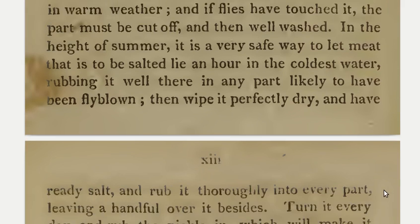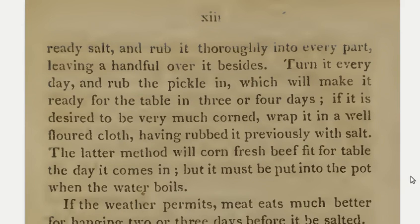Then wipe it perfectly dry and have ready salt and rub it thoroughly into every part, leaving a handful over it besides. Turn it every day and rub the pickle in, which will make it ready for the table in 3 or 4 days. If it is desired to be very much corned, wrap it in a well-floured cloth, having rubbed it previously with salt. The latter method will corn fresh beef fit for table the day it comes in, but it must be put into the pot when the water boils.